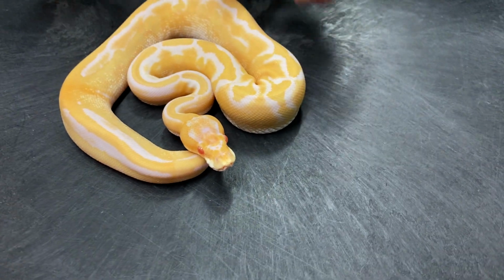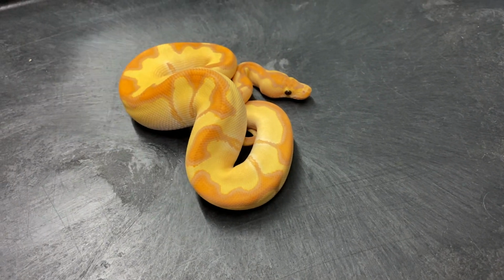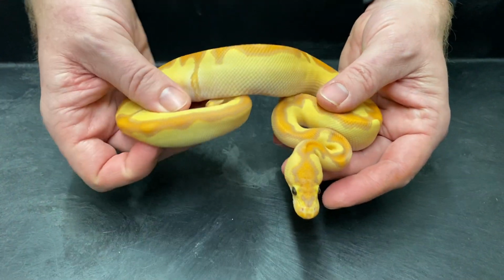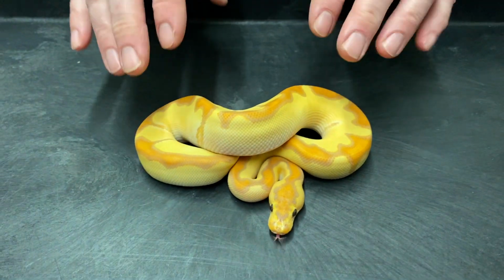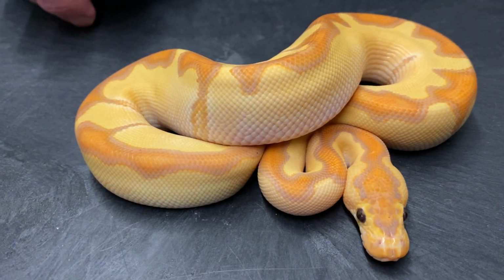Okay, now on to some clowns. We're all in clowns from here on out because clowns are one of my favorite morphs. I've been working with them since 2003, and it's just always been one of my top morphs. And so I've got a lot of clown combos, and this is one of them I really like. It's a very simple combo, relatively, I guess. It's a Banana Enchi Clown. Nothing beyond that in there.